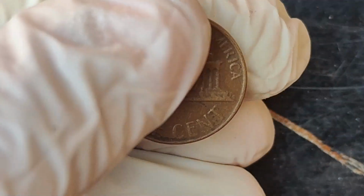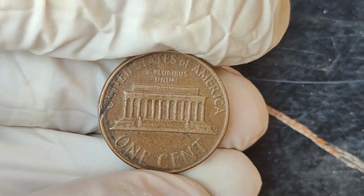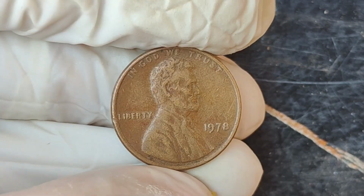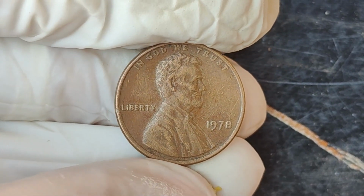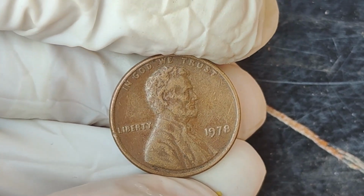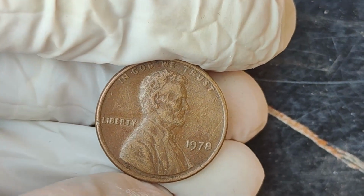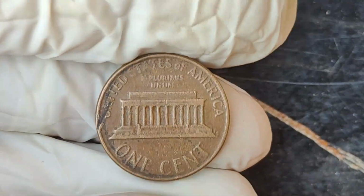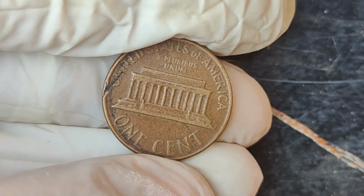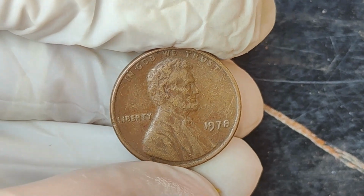Imagine this: a man in Ohio stumbles upon a handful of old pennies in his grandfather's drawer. He almost tosses them aside, thinking, it's just pocket change. But something tells him to take a closer look. And guess what? One of those pennies turns out to be a 1978 no mint mark penny with a rare error. He gets it professionally graded, and within weeks, it sells at auction for over $3 million. Yes, you heard that right. A single penny. $3 million.